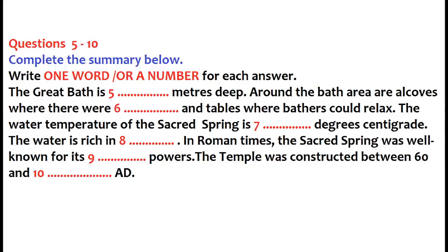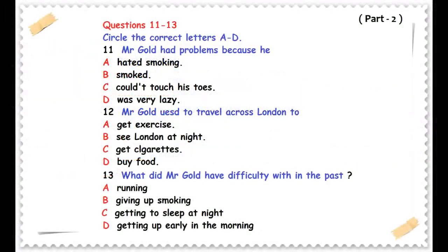That is the end of part 1. You now have half a minute to check your answers. Now turn to part 2. Part 2. You are going to hear a radio interview about giving up smoking. First, look at questions 11 to 13.